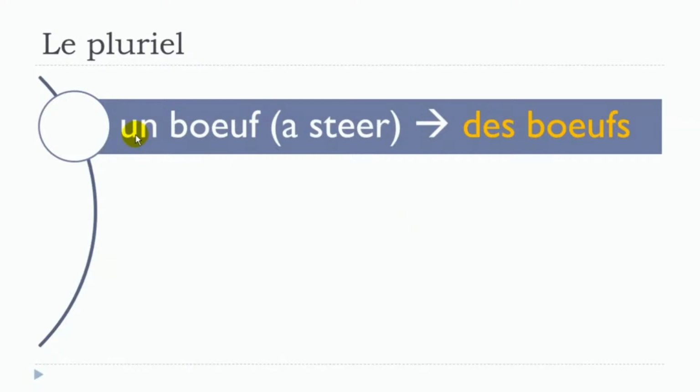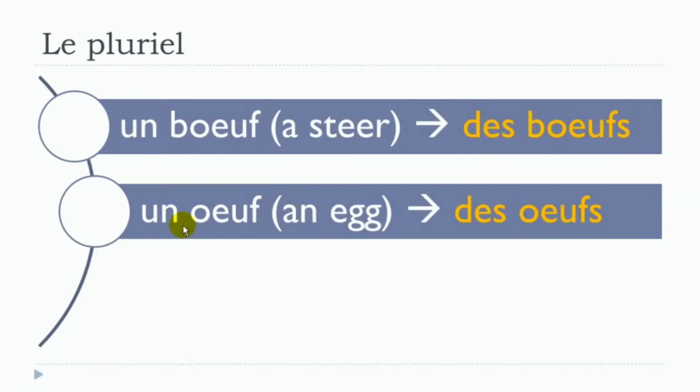So we'll take this one, un bœuf, and then at the plural, you just write it like we saw previously, so you just add this S, but then pronunciation changes quite much, because you get des bœufs, all right? Un bœuf, des bœufs, all right? Then, un œuf, des œufs, okay? And we'll make the liaison here to make it sound more beautiful. Des œufs, all right? Un œuf, des œufs.